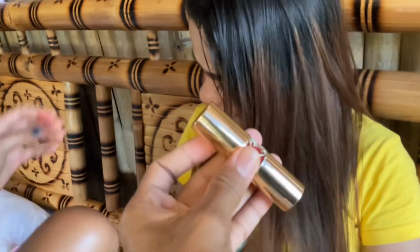This is the other product, okay? We didn't use this. Just for the record. So this is the final look, just a light makeup if you're going shopping, if you're going to visit your neighbor, do your laundry, like feed your chickens and bathe your pigs, right? And if you're going outside, yes, you can also use this.